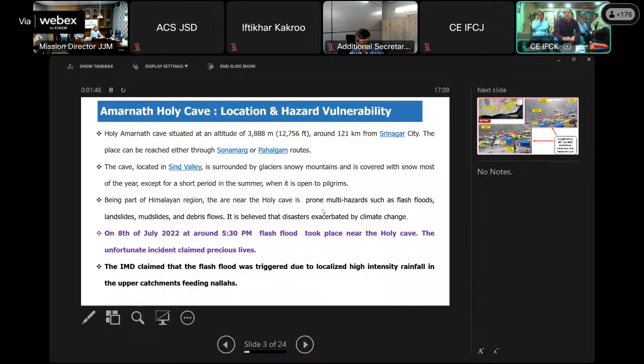Being part of the Himalayan region, the area near the Holy Cave is prone to multi-hazards such as flash floods, landslides, mudslides, debris, etc. It is believed that disasters are exacerbated by climate change. On 8th of July 2022, at around 5 p.m., a flash flood took place near the Holy Cave. The unfortunate incident claimed many precious lives. The IMD said that the flash flood was triggered by localized high density rainfall in the upper catchment feeding the nalas.